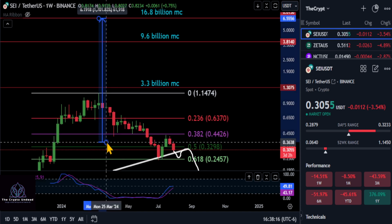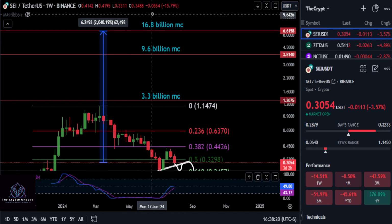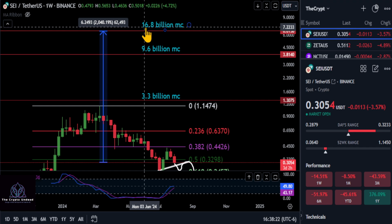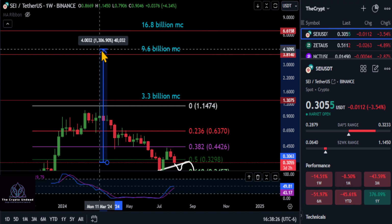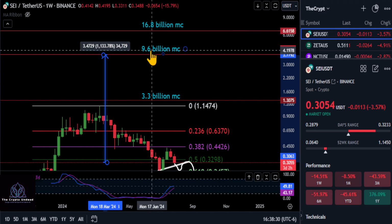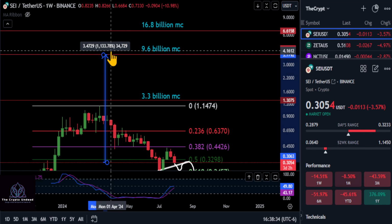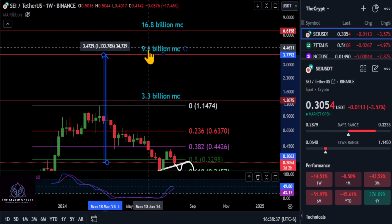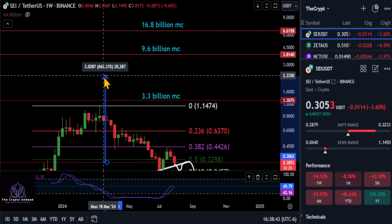So let's move this down from the last update where we came down more. So you can see that if it makes that 16.8 billion market cap, it's about a 21x on your investment. These are based on Fibonacci levels, by the way. That is the 4236, the 3618, and I believe the 1618, if I'm correct. I'm not too sure on that. So 9.6 billion up here to 380 would give you about a 12x on your investment.